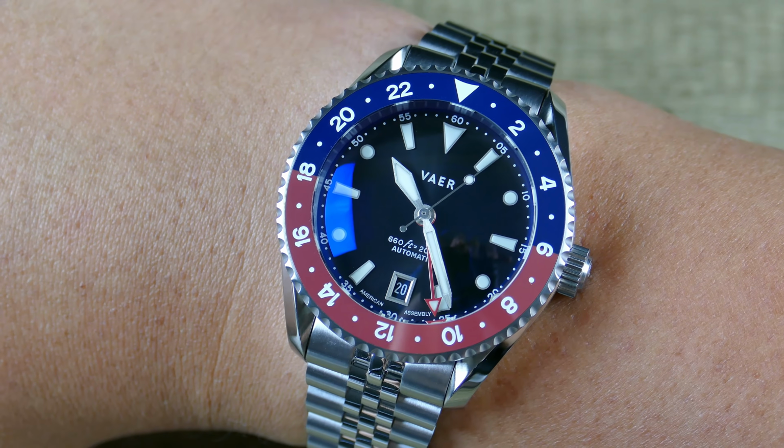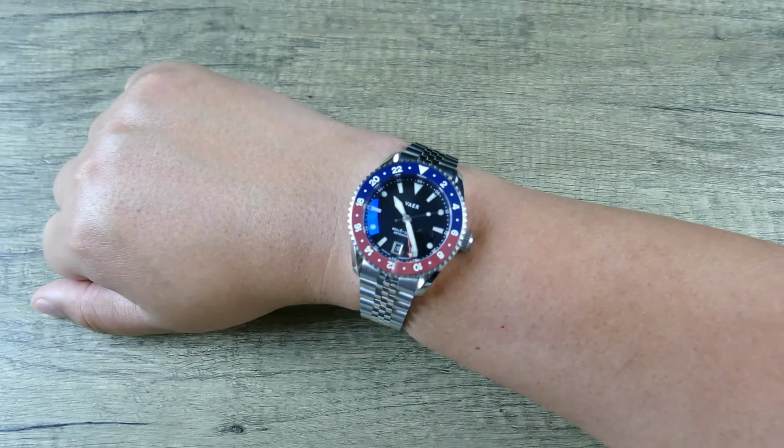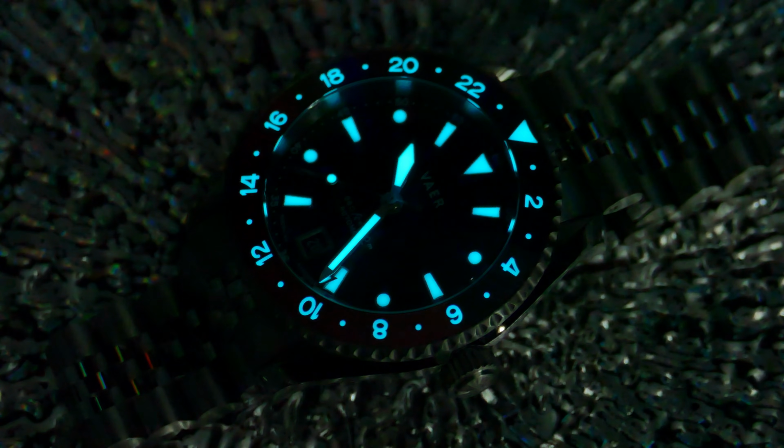So with that said, let's actually get this off the wrist, set up for some lume shots, the light transition, and closing thoughts. Okay, let's go ahead and hit the lights here. Look at that. That's wild. That is extremely great lume, great cardinal referencing there, understanding where 12 o'clock is.